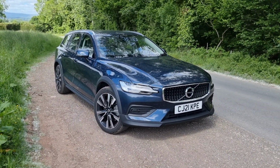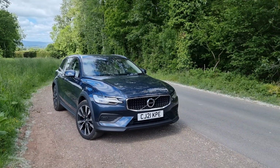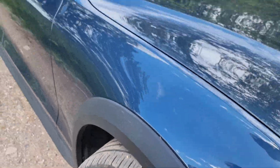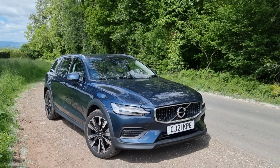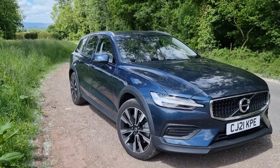So like I said, this is the B4 Cross Country. Cross Country is essentially a V60 with the cladding on. So it's raised up by 1.5 inches or 1.3 inches, I think. You've got this body cladding here, and it's also on this car four-wheel drive. They all come as four-wheel drive. Some of them are two-wheel drive variants as well. It's available with the full range of petrol and diesel engines.